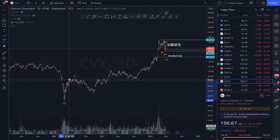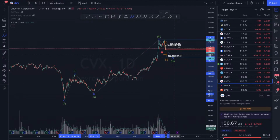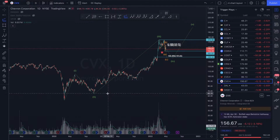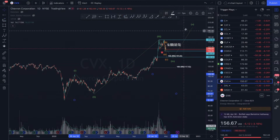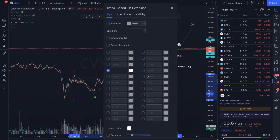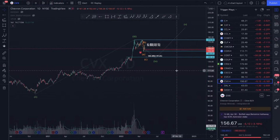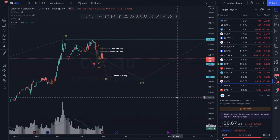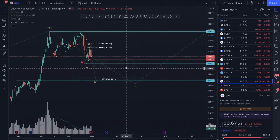Let's see, guys. If this is wave one, this is wave two, if this is wave three, four, and five. Let's see. Give me a second, guys. Okay. Yeah, guys, so expecting CVX to come back to this level here, 139.34.